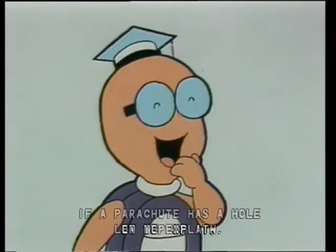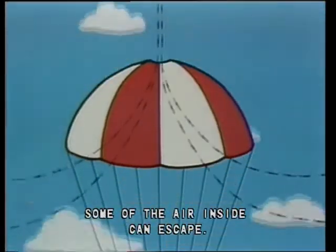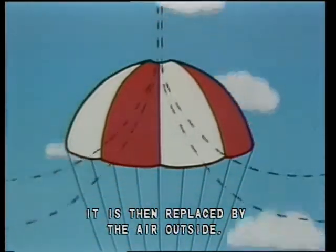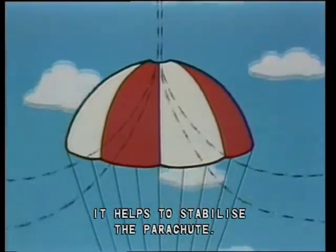Oh, let me explain. If the parachute has a hole on top of it, some of the air can escape. It is then replaced by the air outside. As air escapes slowly through the hole, it helps to stabilize the parachute.